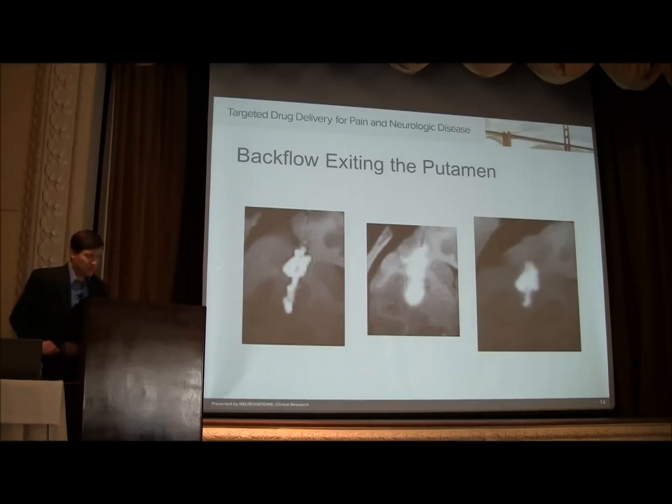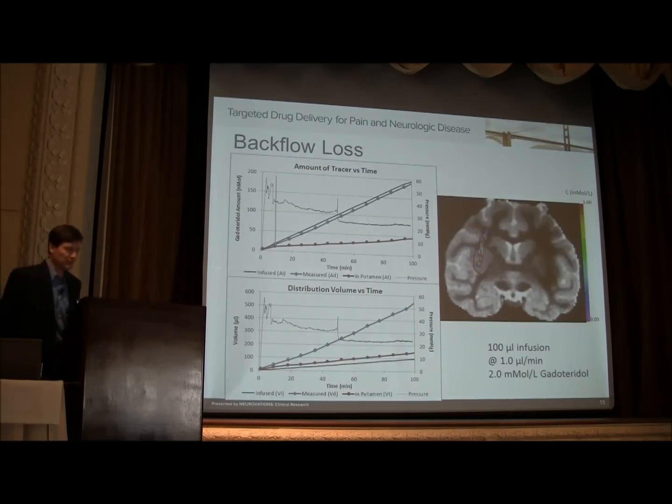Okay, so we have talked about elasticity, we talked about geometry of the putamen. Now let's look at the two pathways of highly directional flow. We've seen a lot about backflow already, and know about what the bad effects are. So these are some examples of backflow, where backflow lets infusate leave the putamen. The mechanism obviously can carry infusate far from the intended path of flow. Here's an example we had, and here's what happens.